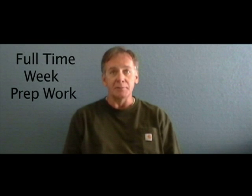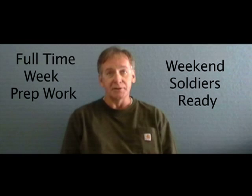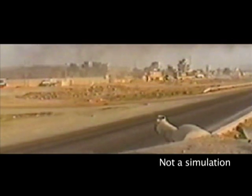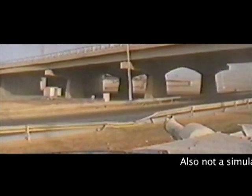So what normally happens is you have some people that work full time and they go in advance on the drills and the movements and things that they have to do during the week, so that on the weekends the traditional soldiers show up and they can jump in the tanks or whatever they need to do. Well, one day we were down at Camp Shelby, and we had a big tank maneuver exercise coming up.